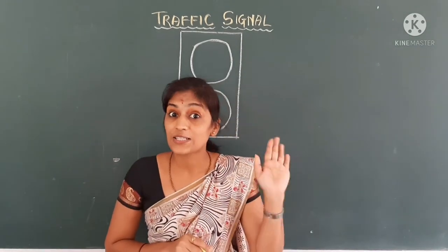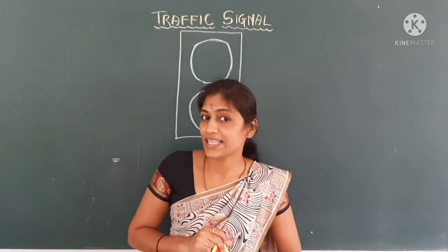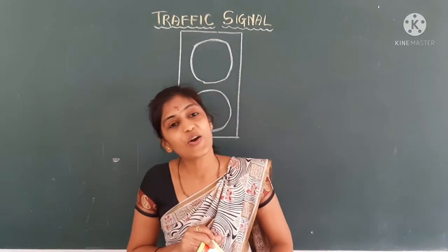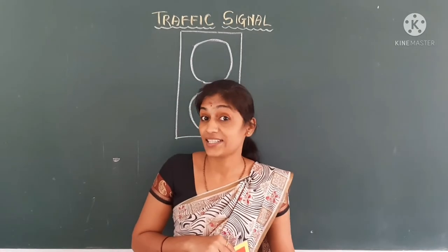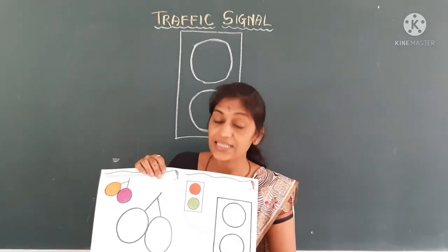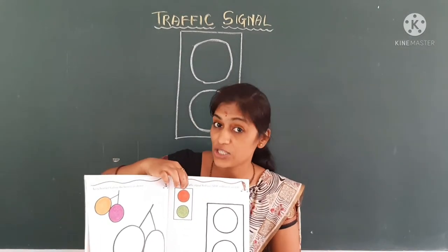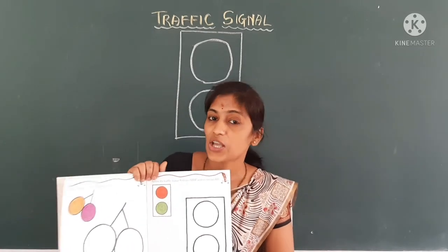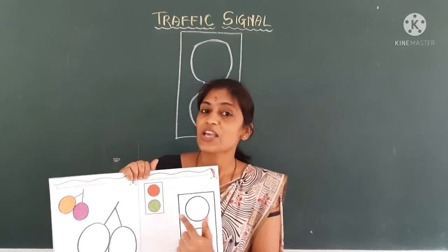Red says stop. Yellow says get ready, and green says go. So here are only two colors, red and green. Red says stop, and green says go.